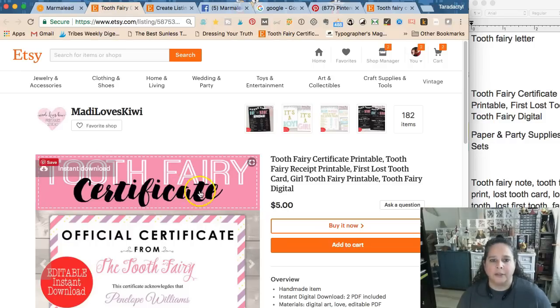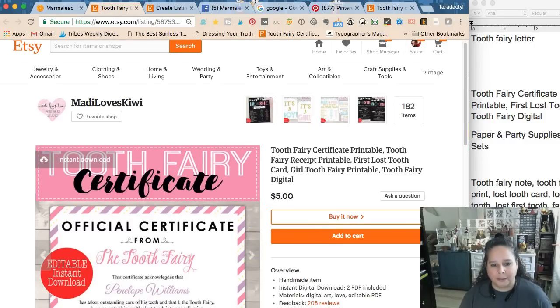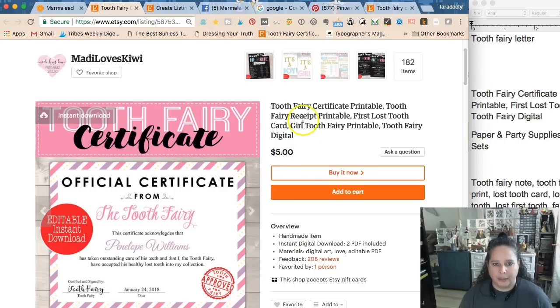Now let's look at her listing so we can see our baseline of what we're going with. So she has a title that is very Tooth Fairy heavy. Now, you don't get extra credit for having extra Tooth Fairies in there. I know at one point in time having that exact phrase, so people keyword stuffed, but Etsy's getting away from that now. So she has Tooth Fairy certificate printable, Tooth Fairy receipt printable. So, and I believe in having two primary keywords for the item.